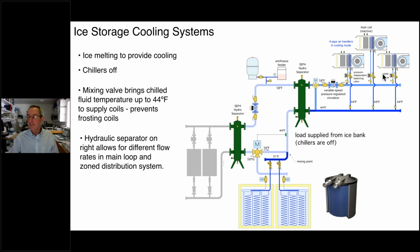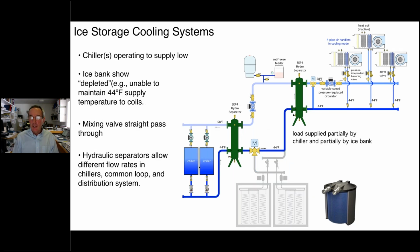Again, zone valves, variable speed pump, and we've actually got a mixing valve over here too. Now, the hydraulic separators, besides doing air and dirt separation, are basically there to isolate the distribution circulation from this, what I'll call the main loop circulation, and from the circulators associated with the chillers when those are on, okay?